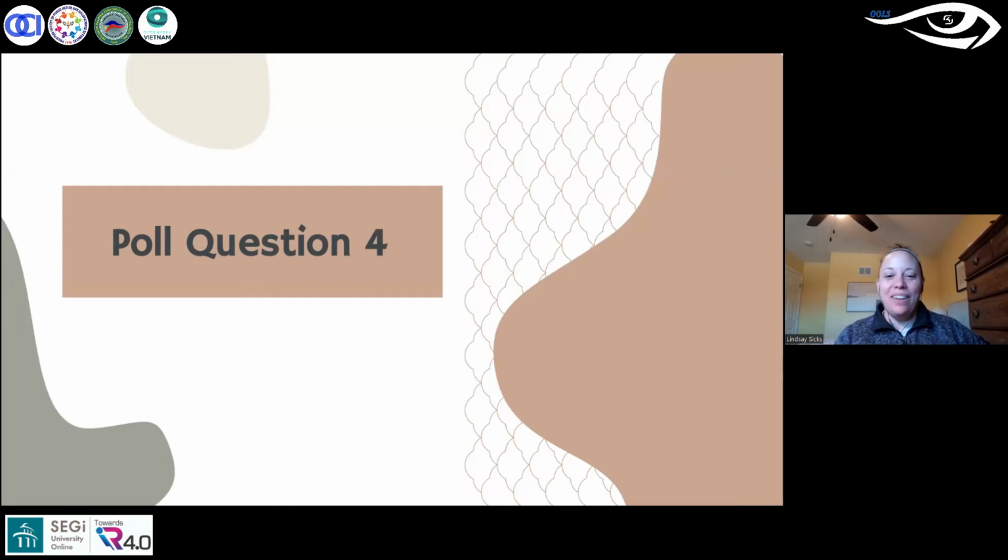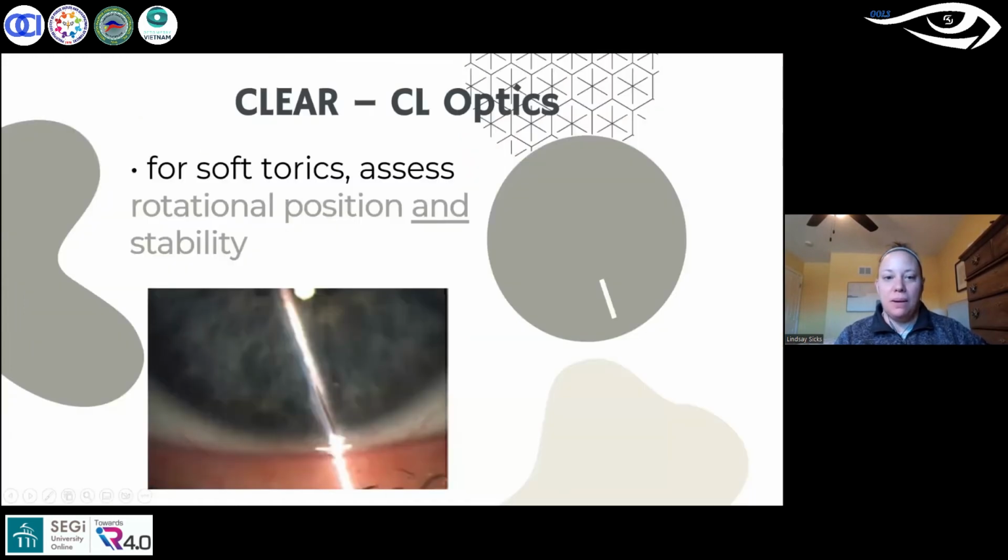Yeah, I love it. All of those are really good things to look at when you're assessing a soft toric lens. Absolutely, you need to look at all those things. But there are two out of those four which are really important for the optics of our contact lenses, not just the fit, but the optics. And we'll talk about that in a minute.